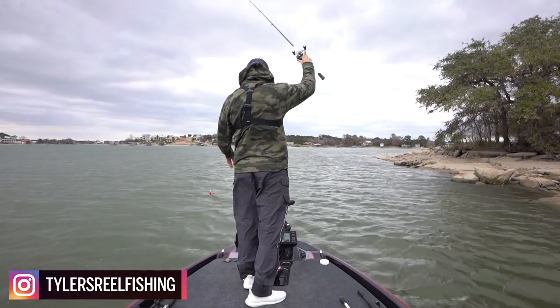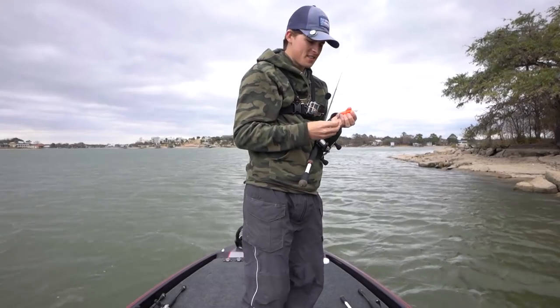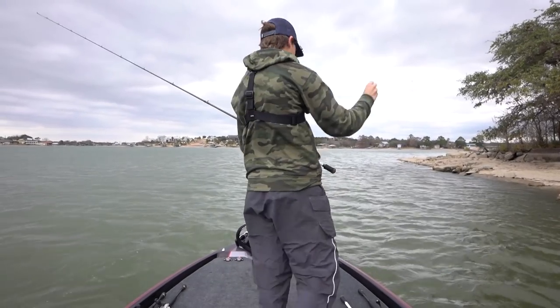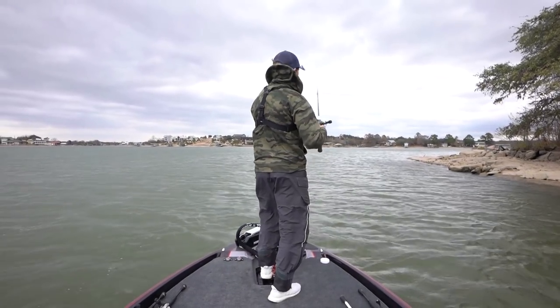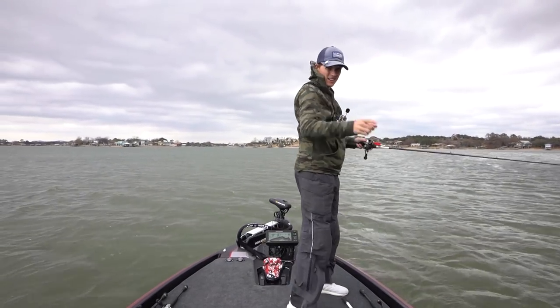Too much stinking goop. Snotgrass. You know why they call it snotgrass? Because it's snotgrass, that's for sure. It is a mixture of doo-doo and boogers. Welcome to TRF, folks. Let's catch some fish.